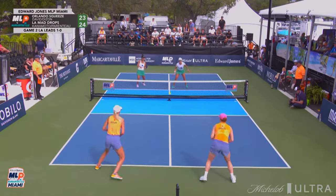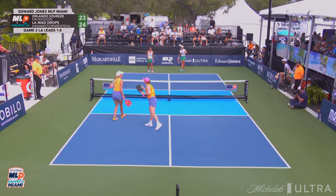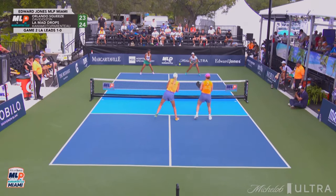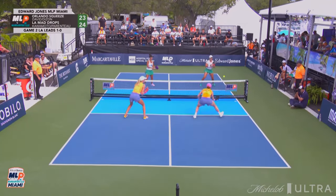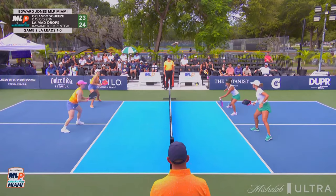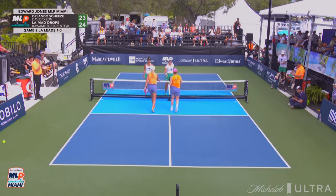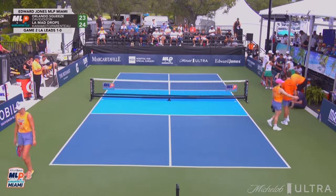Good defense. Oh, and then that confusion in the middle again. Game point number two for the LA Mad Drops. 24-23. Vivienne David gets it. I mean, it's incredible. Ball movement is so good. She has really good balance on that kitchen line and in defense. Oh, and there's that offensive dink by Catherine Parenteau. And the LA Mad Drops take it back.